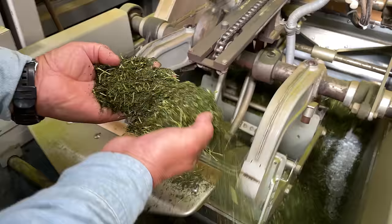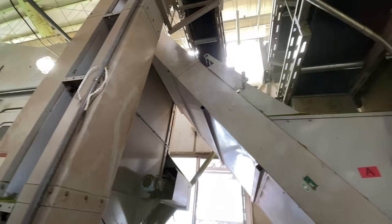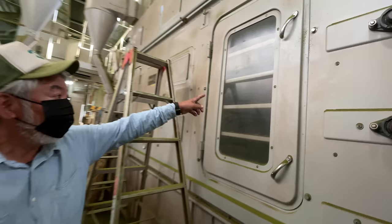You can see it's really changing shape. Both blades and stems have visibly become the green tea that we know in packages. After the 4 kneading stages, they're moved up to the drying. It's slowly moved through the hot 95 degrees Celsius air temperatures. They're dried to about 5% moisture here.